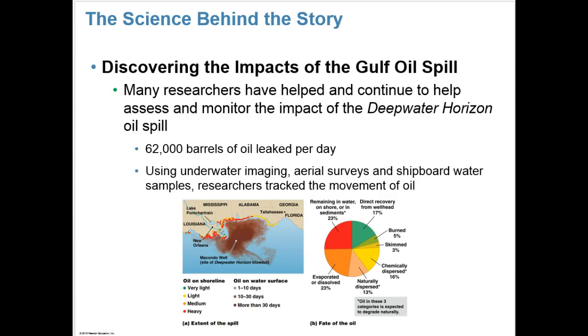The science behind the story in our chapter is discovering the impacts of the Gulf oil spill. Many researchers have helped and continue to help assess and monitor the impact of the Deepwater Horizon oil spill, where 62,000 barrels of oil leaked per day. They're using underwater imaging, aerial surveys, and shipboard water samples, and researchers track the movement of the oil that spilled. There at the bottom we can see a diagram of that spill.